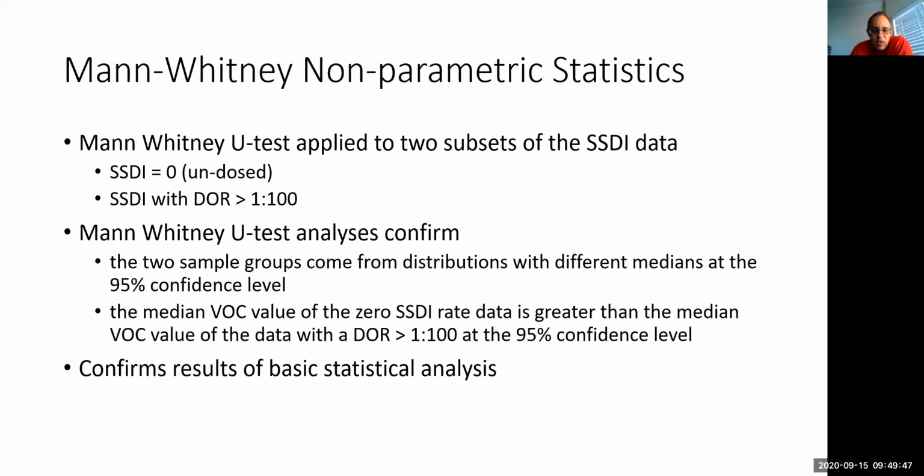So in other words, with no SSDI, higher median, and it is statistically significant, and that median is higher than when the DOR was at the optimal level, also at the 95% confidence level. So that then confirms the basic statistics, takes it to a different level, and confirms that indeed there are different distributions with different medians.